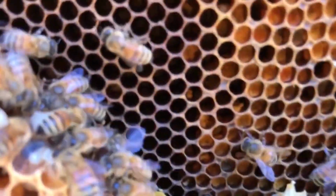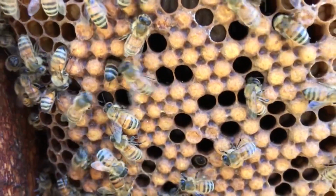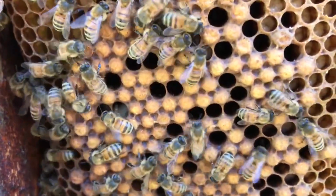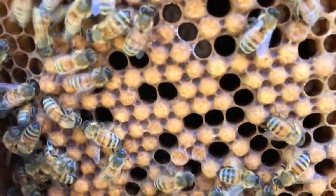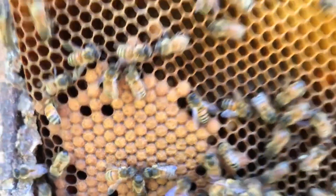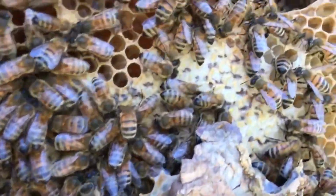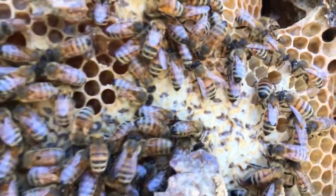Bit of pollen. That's pollen right there. That's worker brood, and then that is drone brood. So that's the male bees. What looks like scabs or cappings there, that is inside those cells is the worker bees. And then this over here is a little bit of honey.